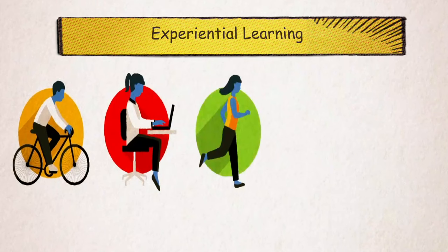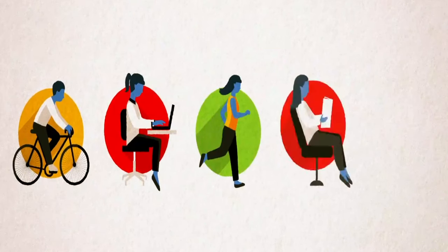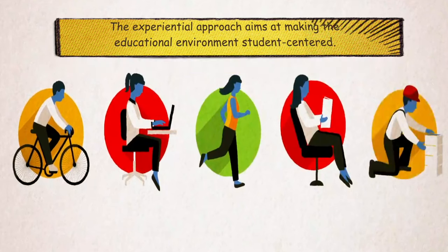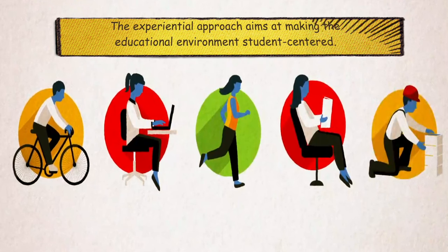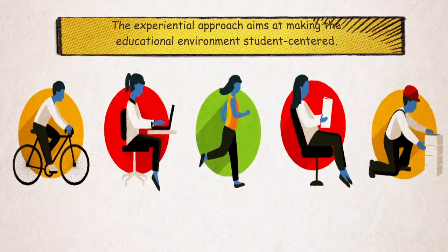The experiential approach aims at making the educational environment student-centered. The teacher facilitates or guides the students. Learning experiences may be cooperative, collaborative, or independent, encouraging the students to work together and learn how to question and evaluate evidence rather than accepting truths communicated by anyone.